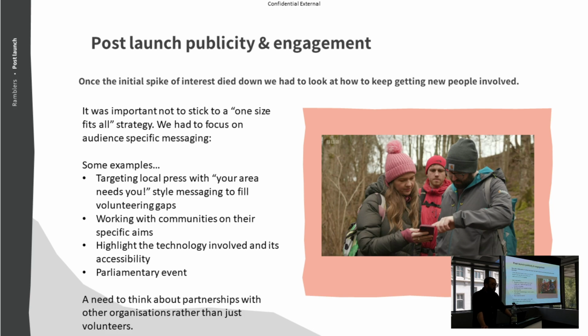We work with communities on their specific aims. We don't go to a community group and say, this is what we have, this is the tool, this is how you have to use it. We've had much more success by approaching them and saying, what are you trying to achieve and how can we help? Because more often than not, if you help them with what they're trying to do, you'll get what you need as a byproduct anyway. And it proves much more rewarding for everyone, really.